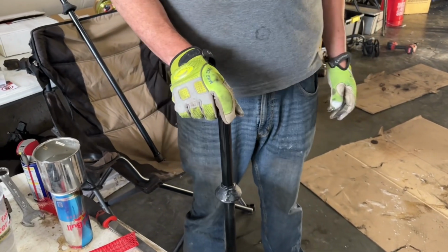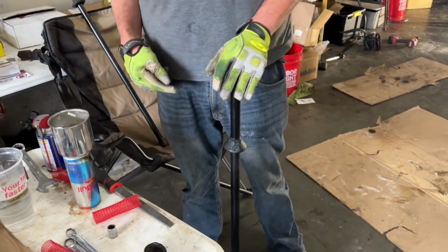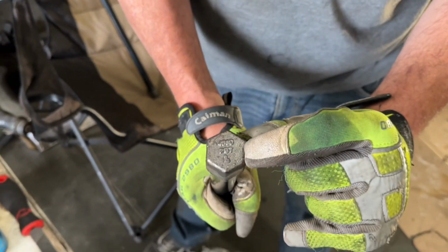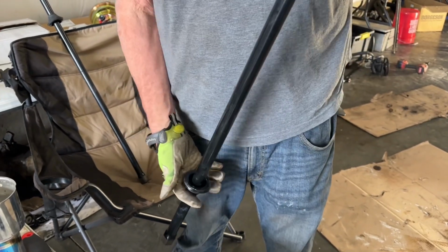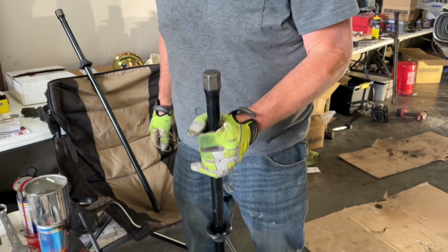There you go, simple as that. And then while we're sitting here looking at the torsion bar, just to note, there's a left and right side. These are the PST ones, so they're marked. You can see right here, there's an L. So this is the left side or driver side, then the other one's the right side. I'm gonna put those letters towards the back. And anyway, that's one simple way to do it.